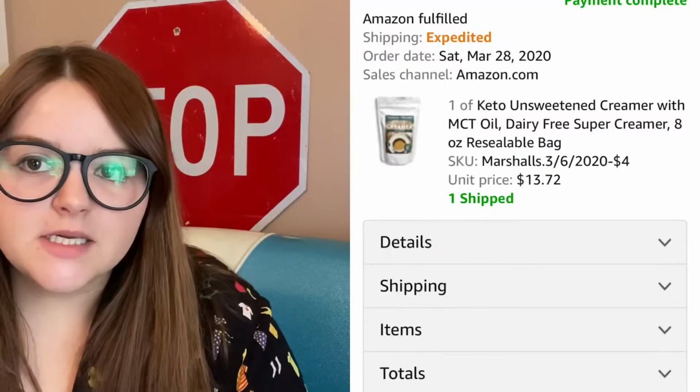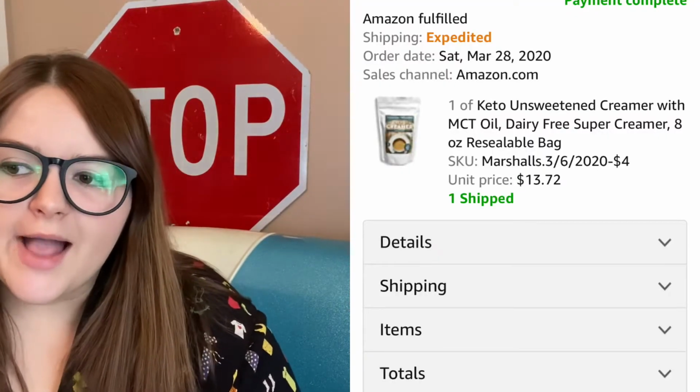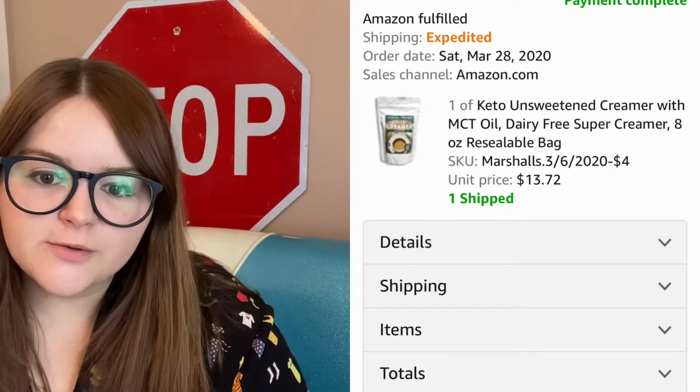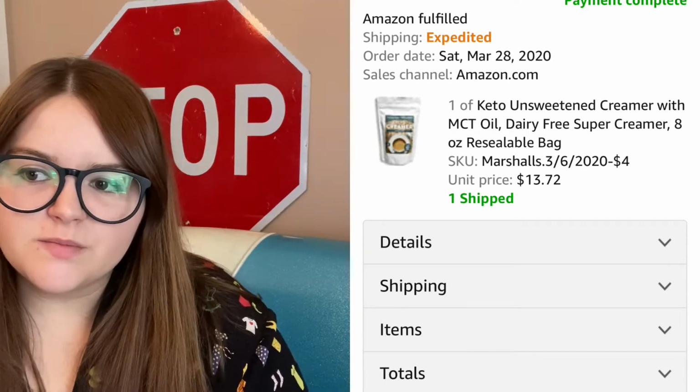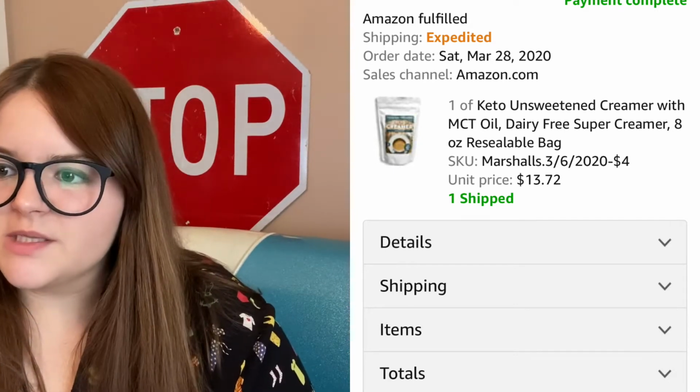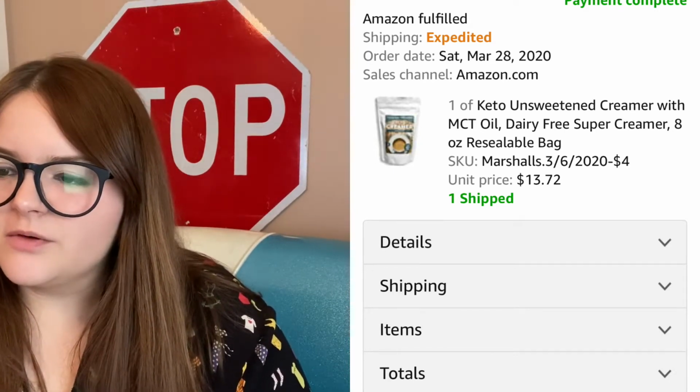Next item is this keto unsweetened creamer. I got this for $4 at Marshall's and it sold for $13.72. Not a huge profit on this, but definitely able to double my money on it, and it sold relatively quickly. I don't understand the obsession with keto and low carb, but I know a lot of people do it. Anything that is diet specific usually does pretty well for me in the grocery category.